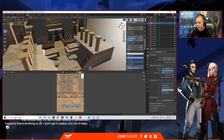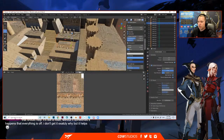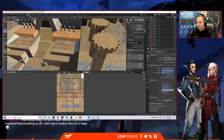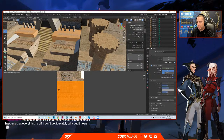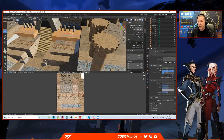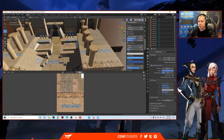Grab this guy, shift click, control L. Oops, control L. Not smash my mouse and do something weird. All right, tab, U, cube project. And we just go A, G. Just moving these things around, just trying to get some different patterns and things going on.